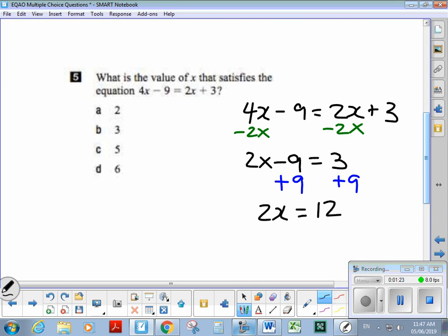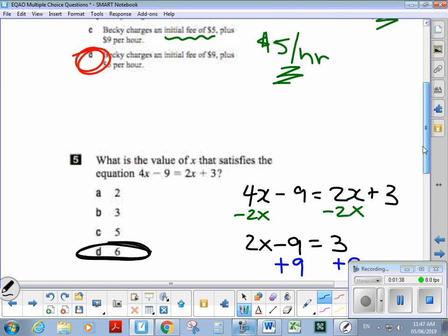Final step. You're correct, Keegan. We're going to divide by 2, which means that we have x equals 6 for an answer. So for people that got D, great work. Nice job. All right, on to the next one.